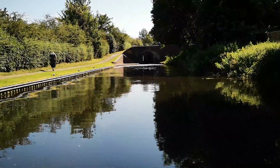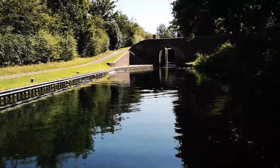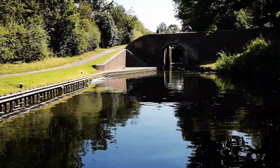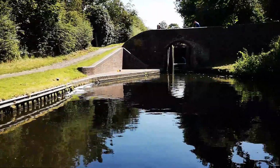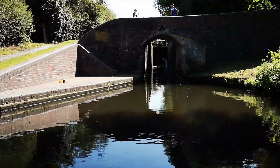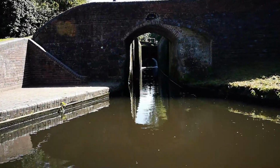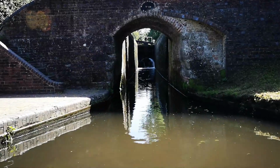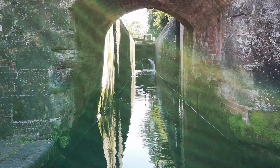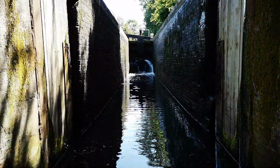The Staffs and Worcester Canal was probably one of the busiest canals of the canal age, when it was absolutely flooded with coal boats going up and with potteries coming down. But obviously now it's just a beautiful canal, and it combines two different rings, and probably one of the nicest canals that you're going to go up as regards scenery and stuff like that. It's really nice, so well worth the visit.